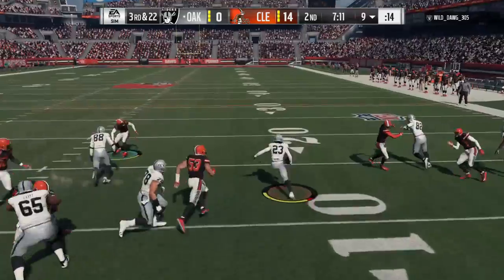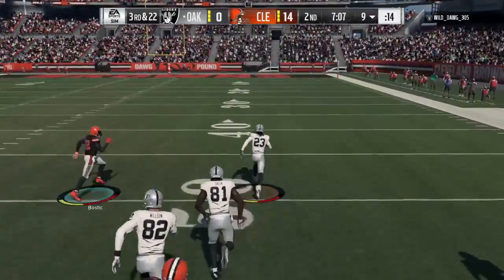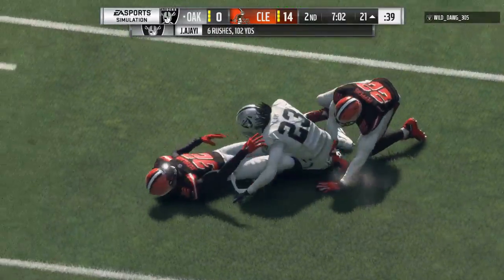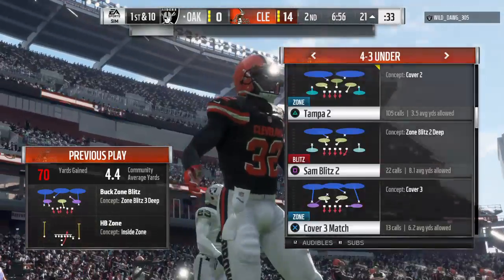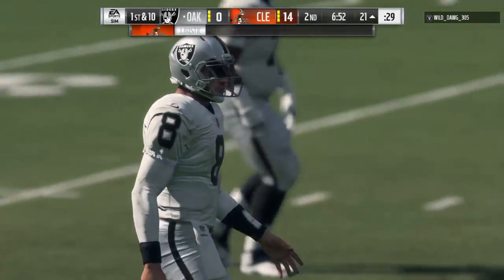Now it's Ajayi. And he's got some space here. Ajayi's going to go. 30. And he finally goes down, but not before reaching the 21. It's a big play for the Raiders on third down. And even 70 yards.